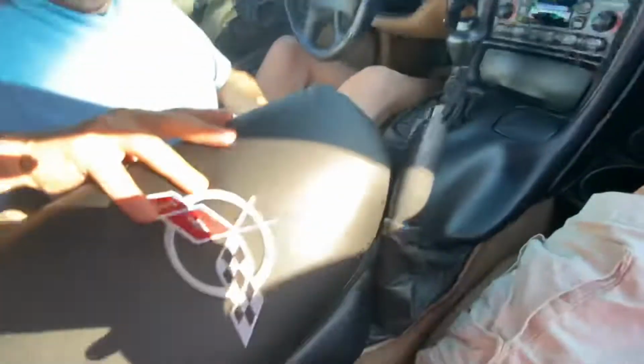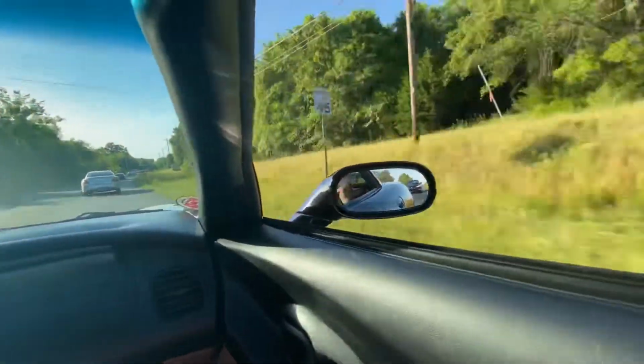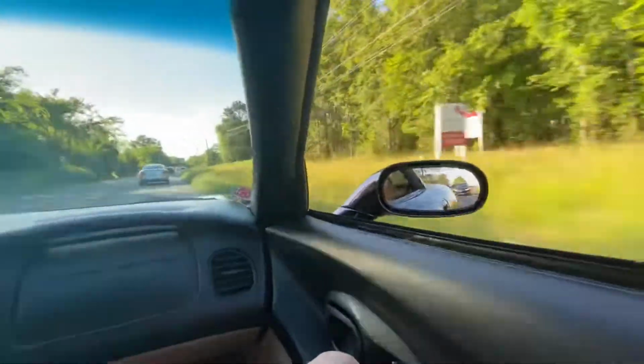Let's do this. Yep. How's that? That's better. By the way, new armrest pad. I like that. You like that? I do like that.